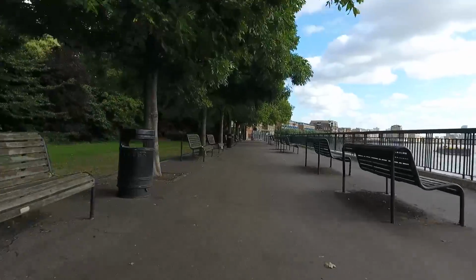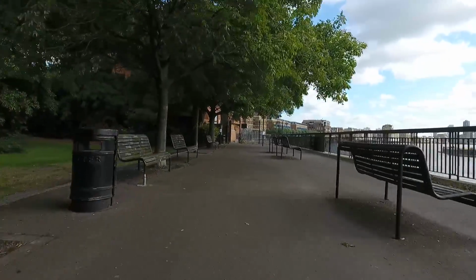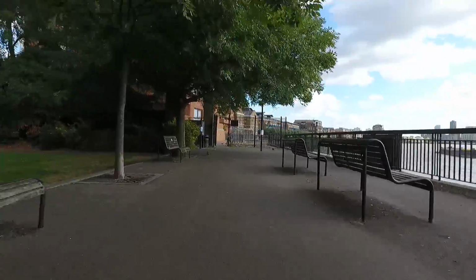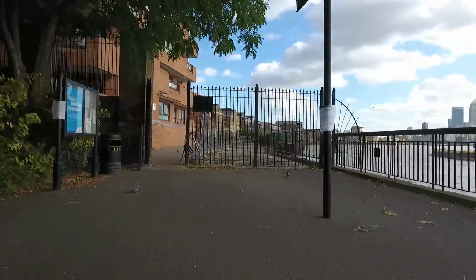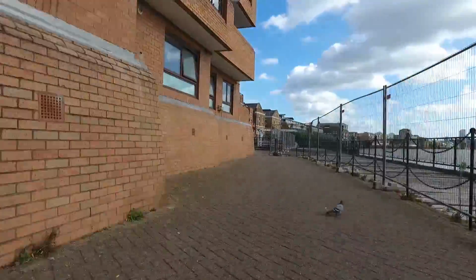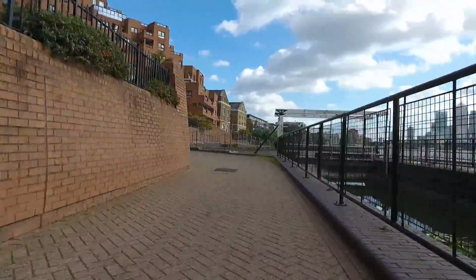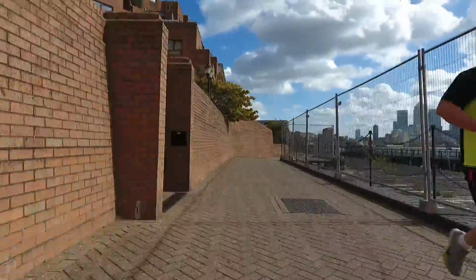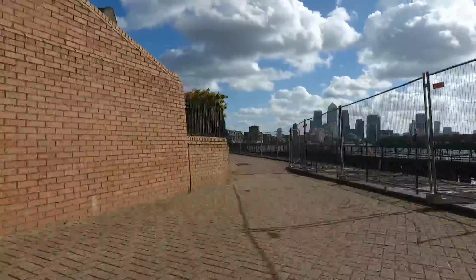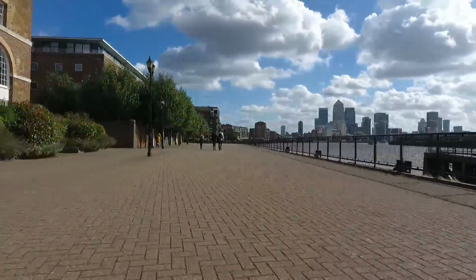It's going to have an access road for the Thames Tideway Tunnel, which will become a cycle path when the tunnel's complete. The ziggurat-style apartments on the site of the former Free Trade Wharf were built in the 1980s, with a good-sized communal garden behind the wall. The wooden wharfs on the right could have a public use.